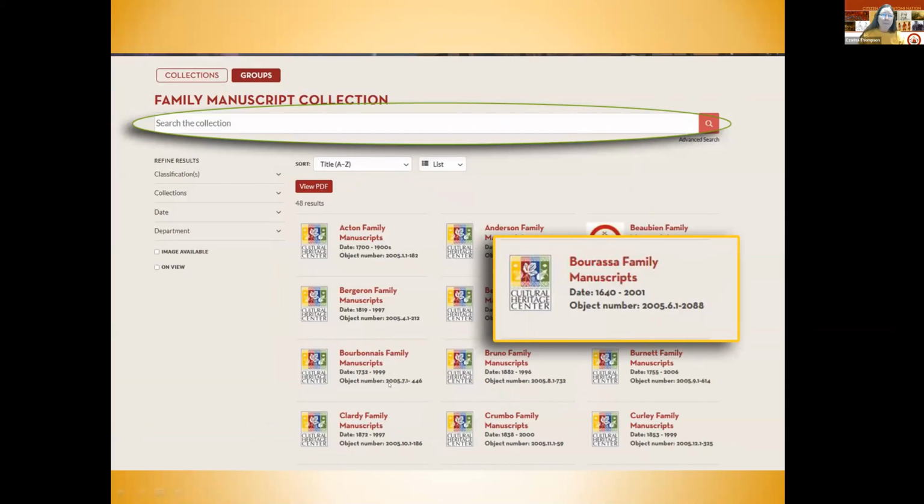And it's going to pull up these different manuscripts from different families that we have probably kind of separated, some of our main families and stuff. I'd like to point out here's still that little search collection. You can search through there, but it will pull up from those other collections. But the Bursaw family manuscripts, they're one of the largest, actually the largest collection we have. All the families are connected.